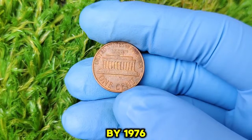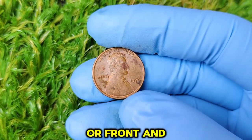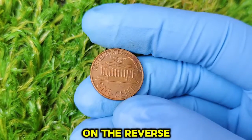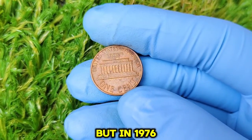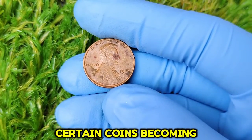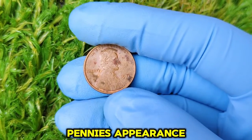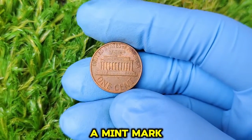By 1976, the penny featured Lincoln's profile on the obverse, or front, and the Lincoln Memorial on the reverse. But in 1976, something intriguing happened that led to certain coins becoming incredibly valuable. The secret lies not in the penny's appearance, but in the lack of something, a mint mark.